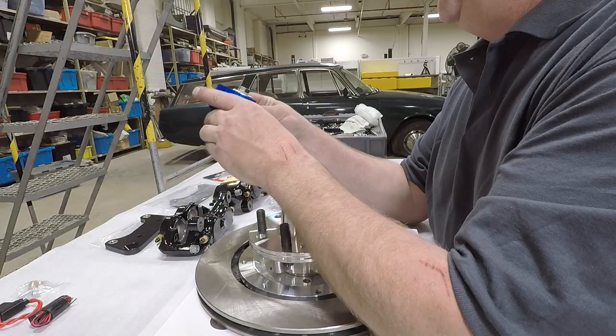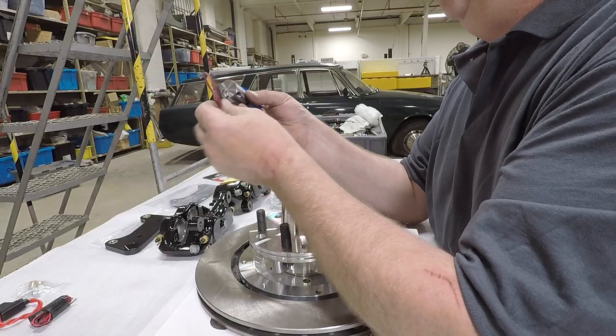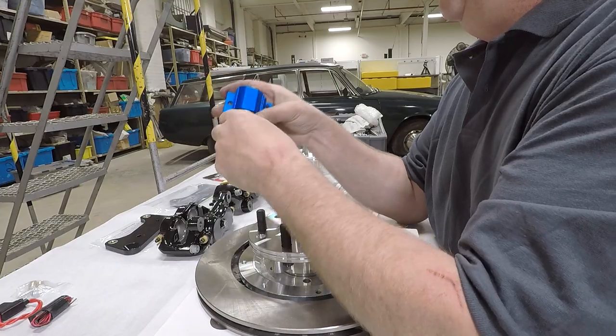I suppose we should keep those instructions. It's blue, too bad. Everything else is red, but that's all right. We got to take a look.